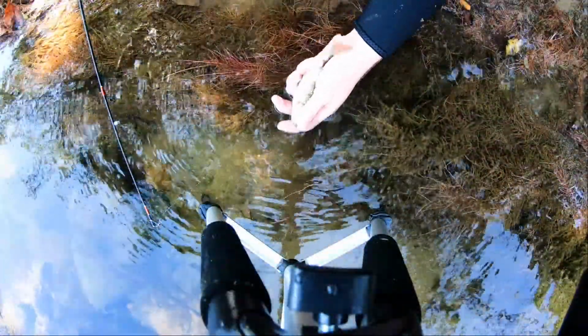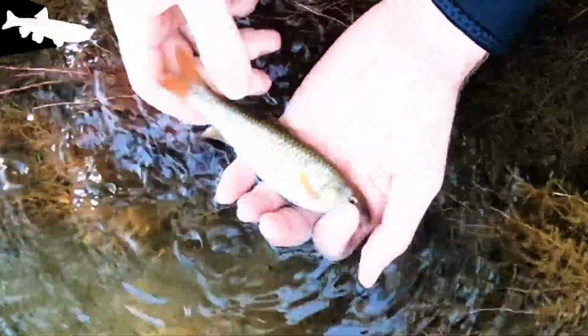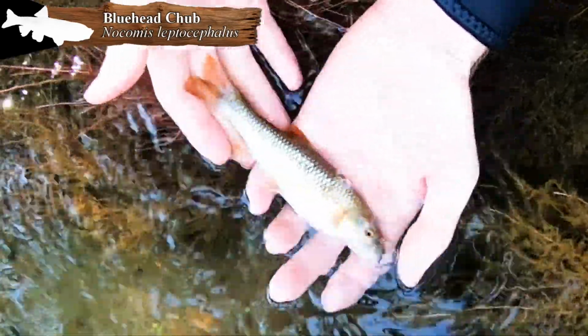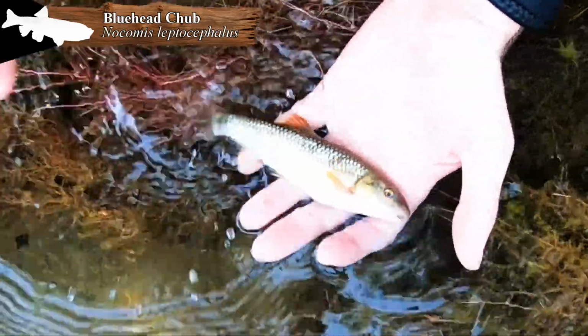Don't you love it when you're talking about a species and you forget to press the record button? Alright, we're going to talk about it again. This is our bluehead chub, Nocomis leptocephalus. Well, actually, the third time, because the first time I had a little watermark on the camera that I didn't see. But this is our bluehead chub.